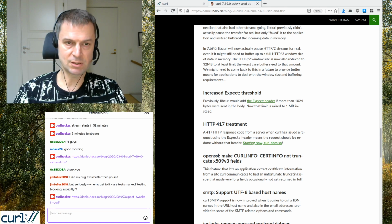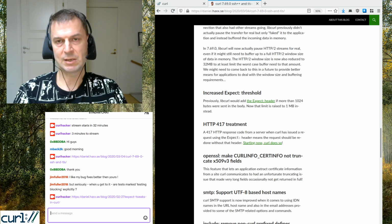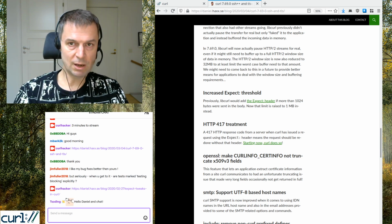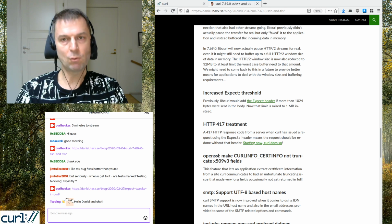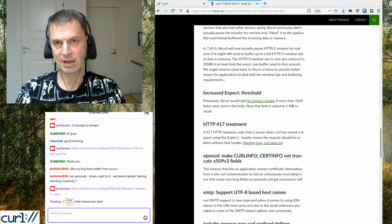And this, of course, is because so many servers and proxies basically don't implement this header. So curl has to just time out. It times out after a second. No 100 continue, right, we move on anyway. So by increasing this to 1 megabyte, it'll happen much more seldom, and it'll be less of a problem. And also, since we introduced this limit until now, everyone has higher bandwidth and everything is faster. So nowadays it actually makes more sense.